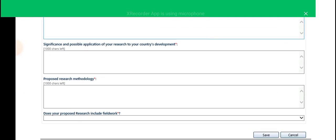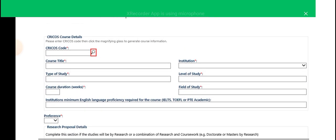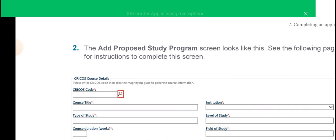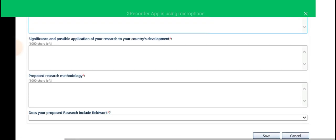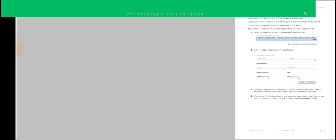We are here now. What's the significance? What's your objective, first of all? What's the research topic? Your research proposal details. You provide these informations. Now, when you are invited to apply, you should hopefully be given the CRICOS code, based on the courses you have specified interest in. This is more like a tentative research proposal. So you write that out, you enter your academic qualifications.